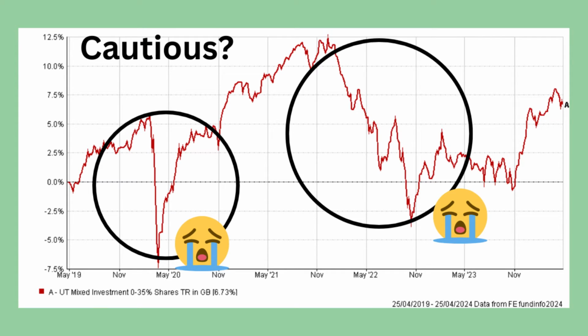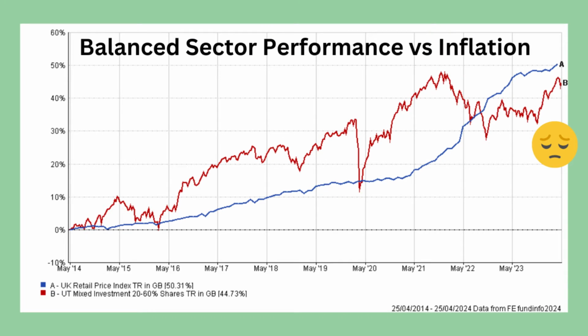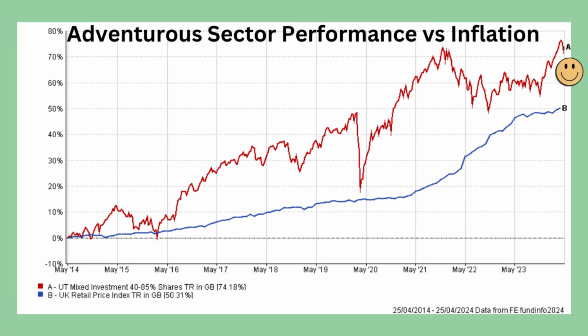A number of these cautious managed portfolios experienced falls of around 20% during COVID and also in 2022 following the mini budget. Even a balanced portfolio is likely to include a 40 to 50% allocation to bonds, which means this portfolio also struggles to beat inflation over the long term. The only strategy that is likely to beat inflation over the long term is one used in most adventurous portfolios, because these portfolios will include a high proportion of global equity investments.